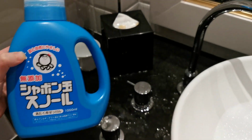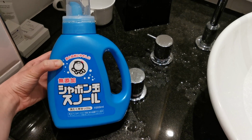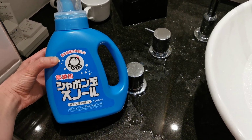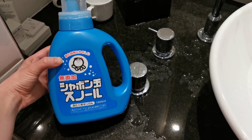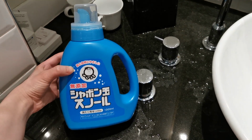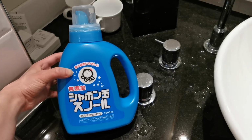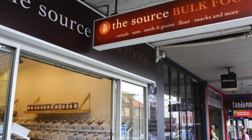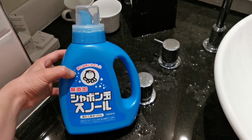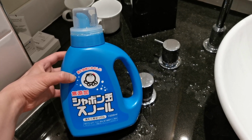Anyway, this is a laundry liquid, and I originally bought this container when I first moved to Singapore, and I just liked the shape of the container. This is an environmentally friendly laundry liquid. But the good thing is that I was able to use this same container the entire year because I would go to one of the bulk stores to fill up my laundry liquid. So I never have to buy another laundry liquid container again, and I'm hoping that I can continue to use this in Sydney, which is why I brought it back with me in my luggage.